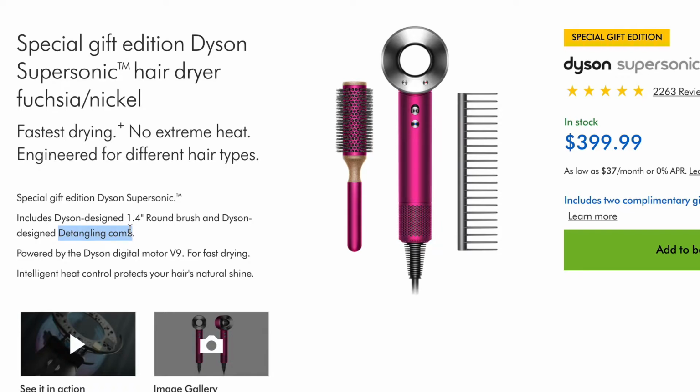But imagine how many people are going to look at this and say, okay, you've injected a new idea. I now know that I could get a detangling comb. Would it work for my hair type? Does it enhance the value? Like, does it make using the hair dryer even more effective? Because I already have a comb at home. I don't know if it's a detangling comb. All of these questions are cropping up and they're not being resolved.